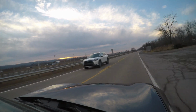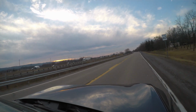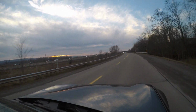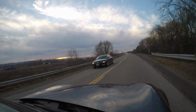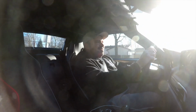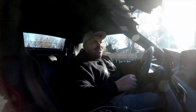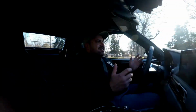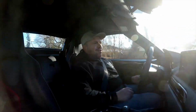This mindset of preservation of the things that we own is kind of silly. If you're paying for it, enjoy it. Heck, even if you're not paying for it, enjoy it. Because that's why you got it to begin with. So, I plan on driving this every day. This is going to be the daily driven Miata. And I encourage you to daily drive your fun car too.